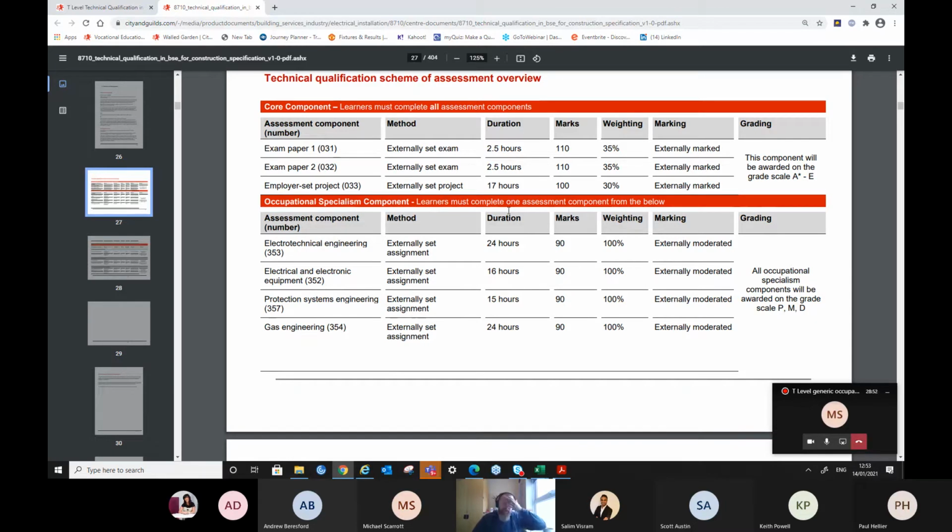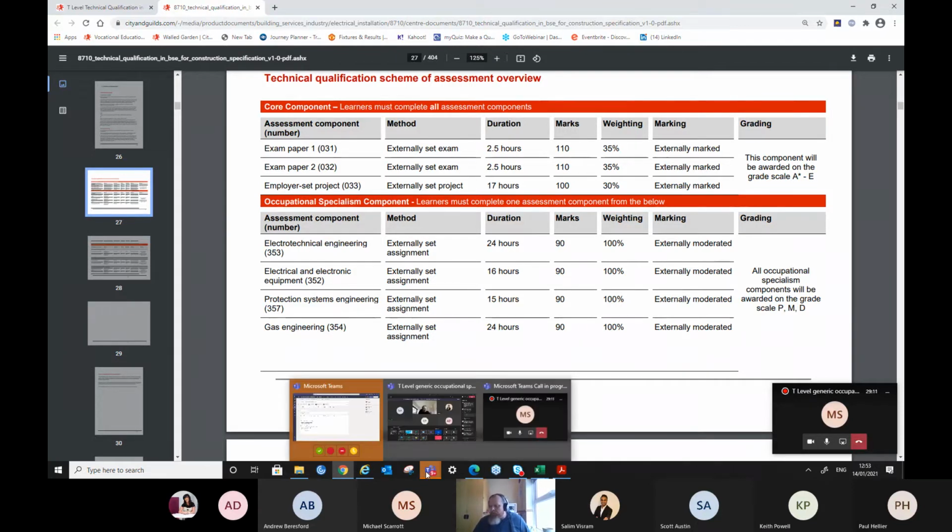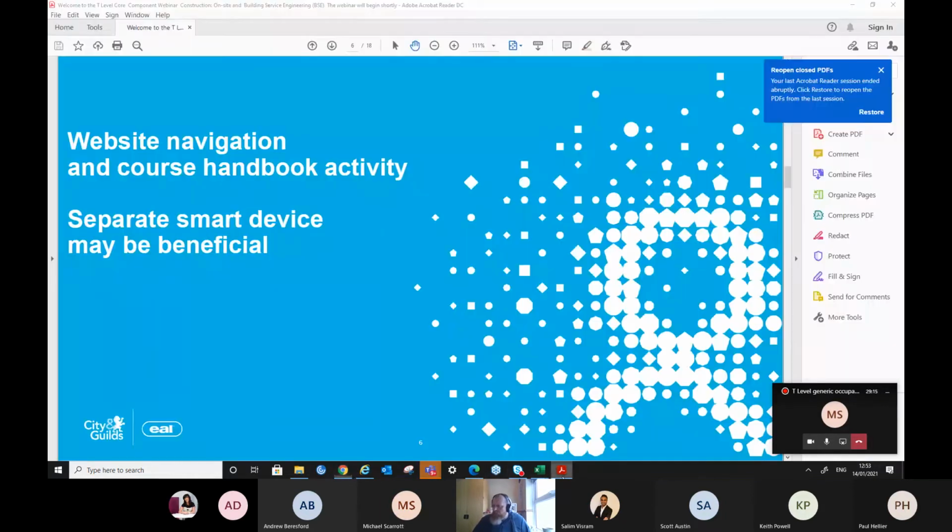The reason for us doing the navigation today is you really need to be downloading this and having a good look through it yourselves if you're potentially going to deliver in the future. So that was the idea around that. What we're going to do now, if there's anything in the chat, if one of the other attendees could just give me a shout as I'm progressing through this, we're going to have a look at how things are assessed and structured with regards to the occupational specialisms.